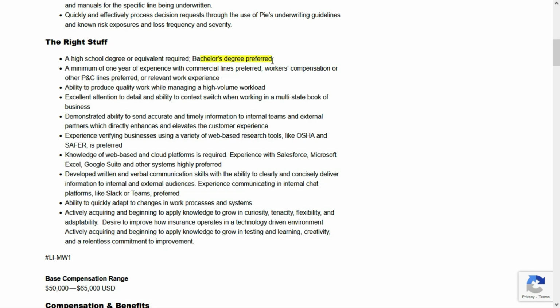It's not required. And this might concern you. They tell us they'd like you to have a minimum of 1 year experience with commercial lines. That's preferred. Workers' compensation or other P&C lines is preferred, or relevant work experience. So they're not requiring you have that experience, and that's why I'm including this job in the no experience needed remote jobs.